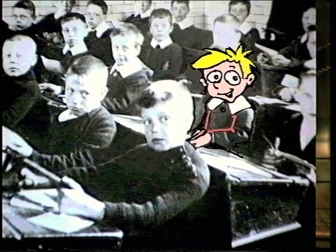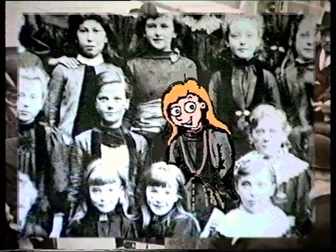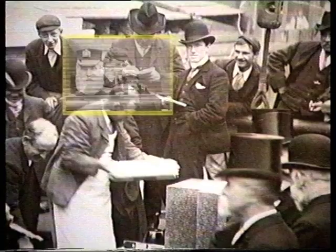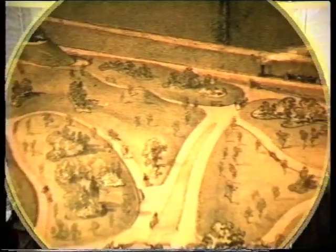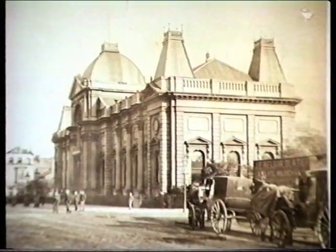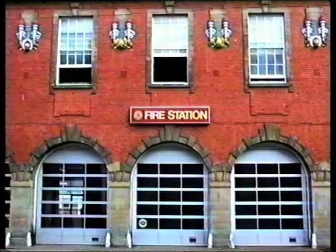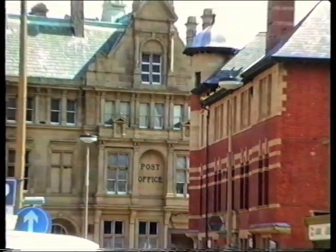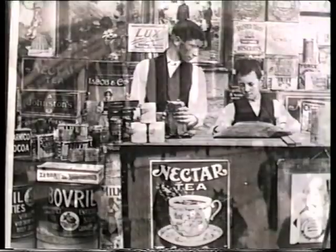It's 1870, and soon there'll be schools for everyone. That's going to mean a lot of new building. Yes, and it's not only schools they're building in Sunderland. There's parks and theatres, a museum and library, the new town hall and the fire station, offices, shops, and tramways.